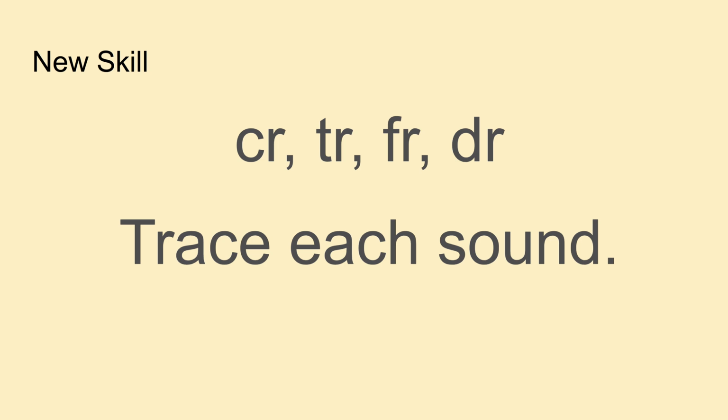We're going to trace each sound. So remember, you can do this on your lap, on your floor, on a table, on a paper, but I want you to be using your 2 fingers to trace, not a pencil. I want you using your 2 fingers. Okay, so we're going to start with CR, which makes the cr sound. Say it, cr. Trace it.